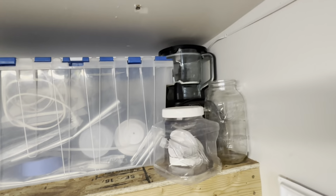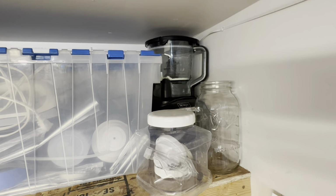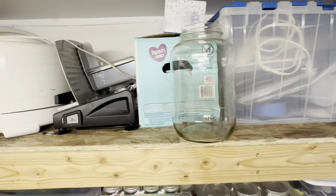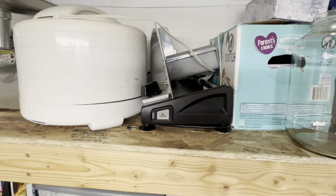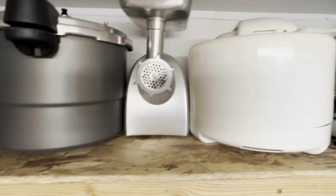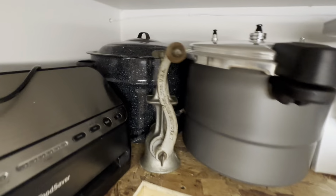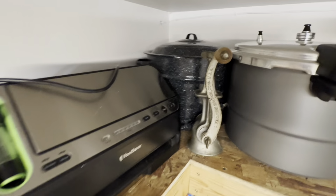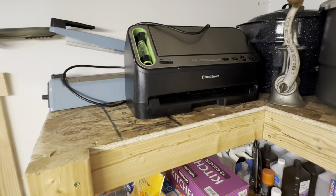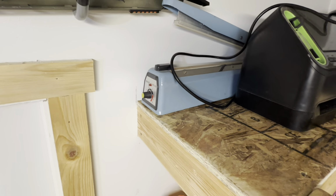And then back there is a blender that is dedicated to making our laundry detergent. And then here we have a case of wet wipes. That is a meat slicer. That is my food dehydrator. That is a meat grinder. This is a pressure canner. That is just a water canner. And then this is my food saver. And then behind that is my impulse sealer.